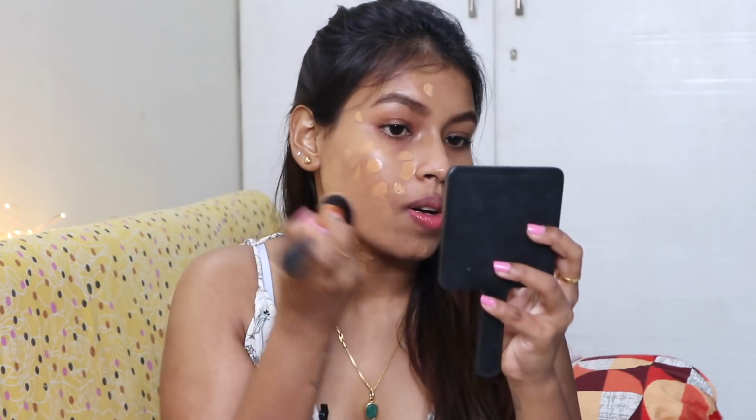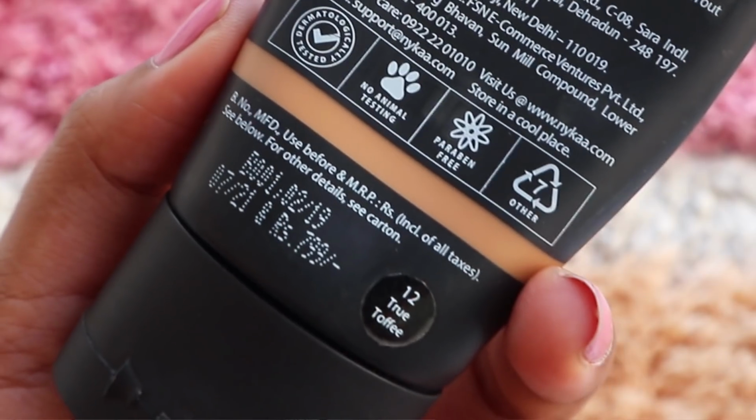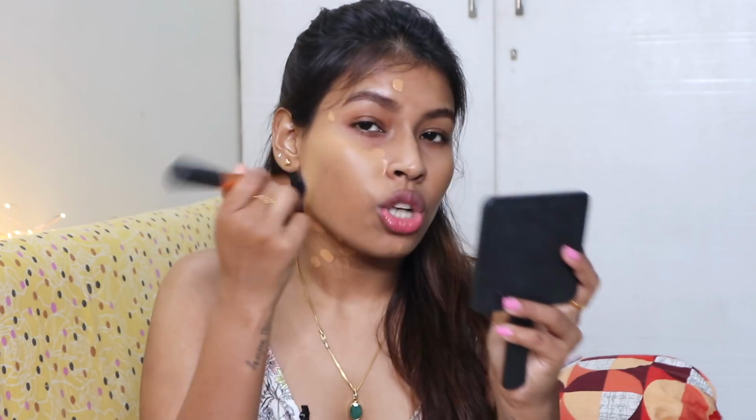And the shade I picked up is 12 True Toffee, because I saw Shalini Srivastava swatch all the shades on her skin, and she says her skin is NC42 and I am NC41-42 as well, and the shade True Toffee matched her skin tone really nicely, so that's why I picked it up. So the shade True Toffee also is a good match for my skin tone, although it does oxidize and become a little darker, but I don't really mind my foundation going one shade darker, because I can always correct that with a lighter shade of concealer, so I don't really mind.